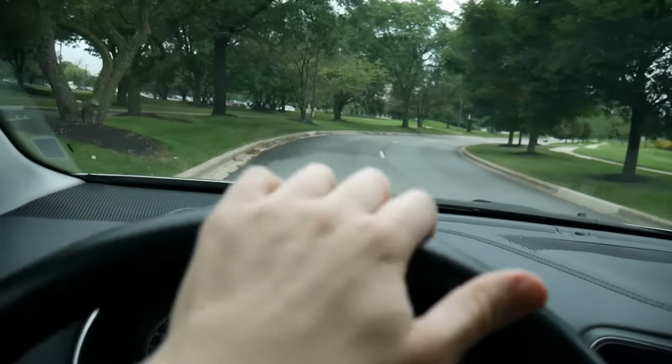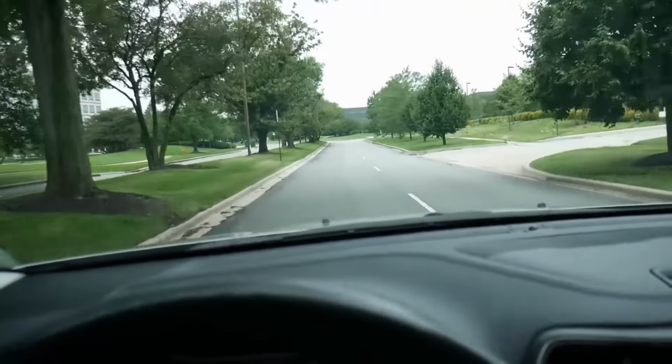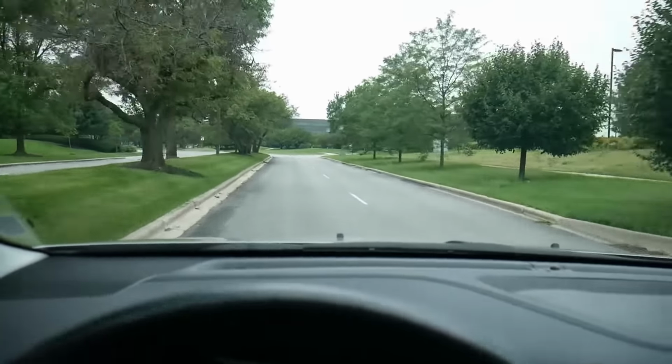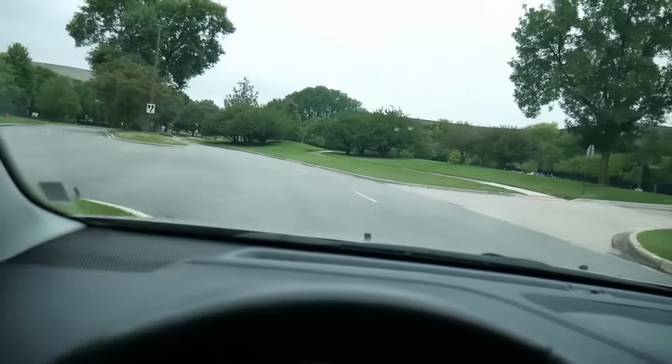Oh, that is tight. Wow. Man. Okay, so handling is definitely a big plus. This thing is really fun to drive. Now, let's talk about acceleration a bit.